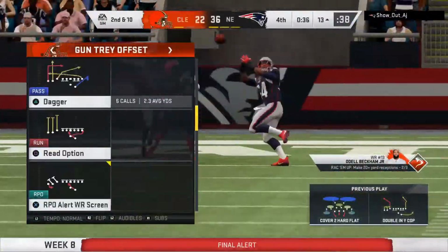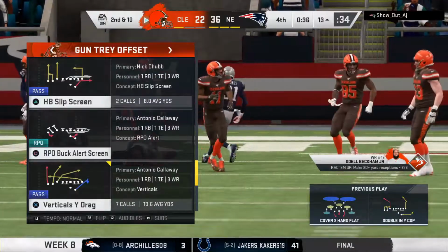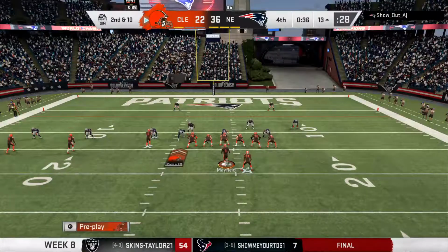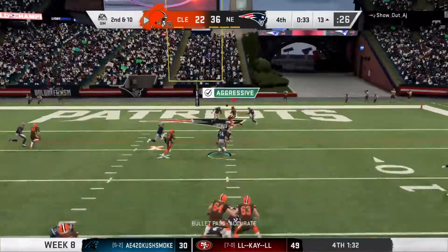Trying to decipher what's going on out there because I don't know if he's just getting bad reads. I don't know if the defense is confusing him. I don't know if he just has bad info and intel before he snaps the ball. But he's made some pretty bad decisions with the football lately. Yeah, several bad decisions on the interceptions he's thrown.